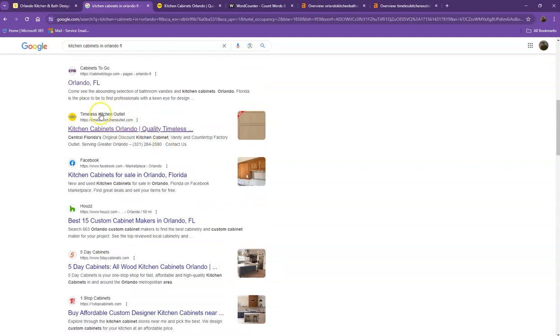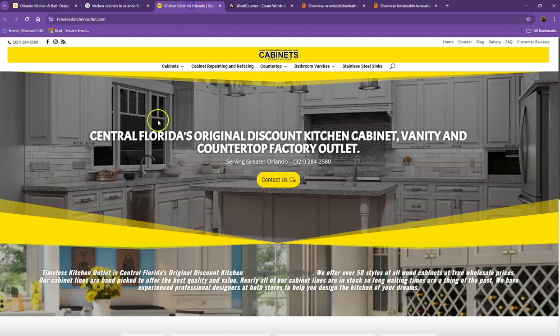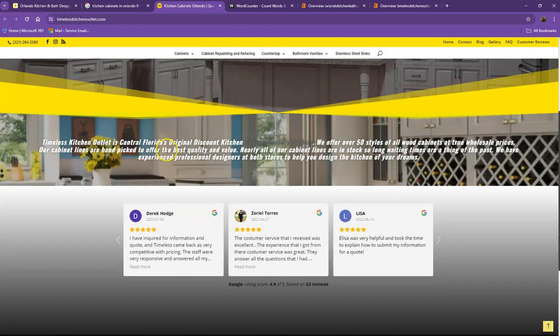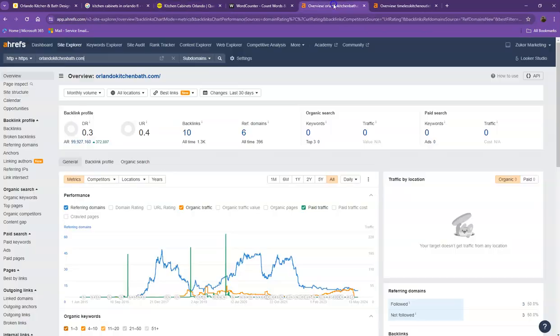So I pulled up one of your top competitors' websites. Let's see what they have differently. So for their website, they also have their logo at the top, their call to action. They also have their client testimonials and a good amount of content as well. Let's move on to the numbers. So we have here Ahrefs, one of the paid tools that we use for us to have some more information on the back end of your website.